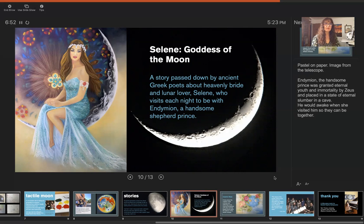I photographed Natalie, she was the model, and then I took something that was personal to her, a rosette from a cathedral, I think in Germany when she visited, and I made that be like a star in the background. And a story passed down by ancient Greek poets about heavenly bride and lunar lover Selene, who visits each night to be with Endymion, a handsome shepherd prince. And it's pastel on paper.